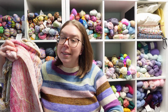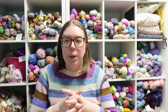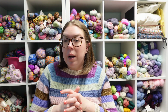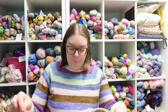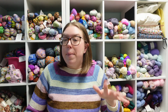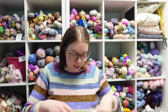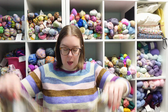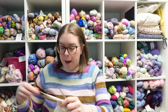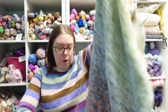I am on ball 17, and it's my Shirley Bryant Advent 2022. There's 24 colors, and I'm on color 17. I am holding this double with a bare skein of undyed yarn from Leo and Roxy that I got several years ago. And this is a pattern by Molly from A Homespun House, the Cozy Comfort Throw.